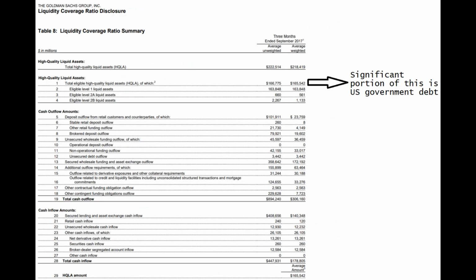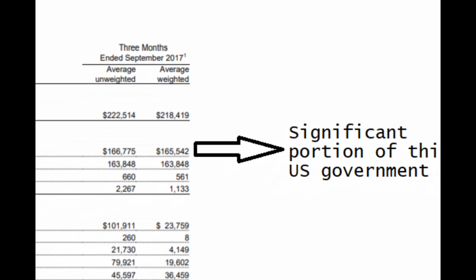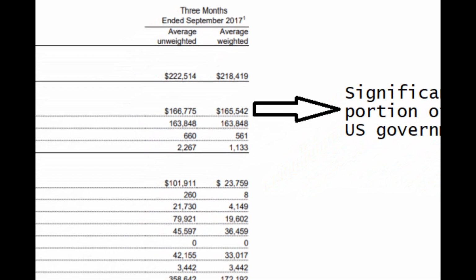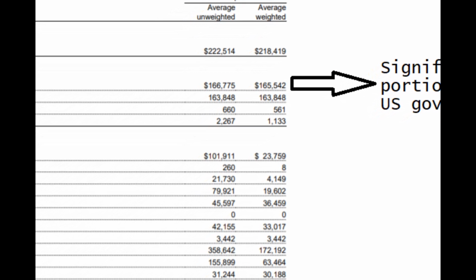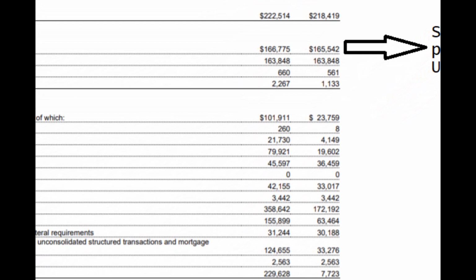So here you can see the balance sheet of Goldman Sachs from 3 months of 2017. And because of all the regulatory checks they have to comply with these days, they have to hold around $160 billion in either cash or bonds. And although they don't break down their level 1 assets, you can be sure that a high proportion of that value will be what is effectively US government debt.